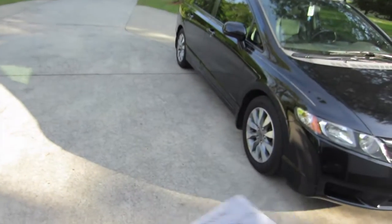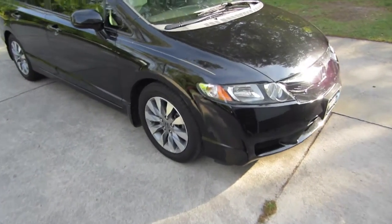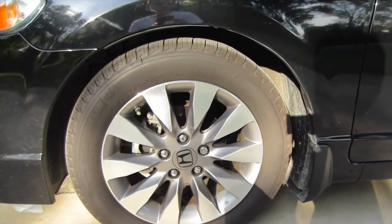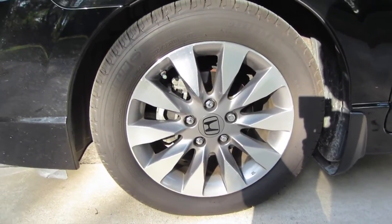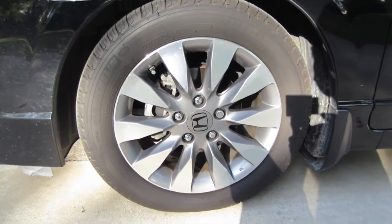So next thing on the list, I've got a quick little list here. I'm not going to let you see it and read it. But, tires. I do have these Michelin Defender tires. The previous owner actually spent $750 some odd on these tires, and he put them on a week before he sold the car, which is hilarious.